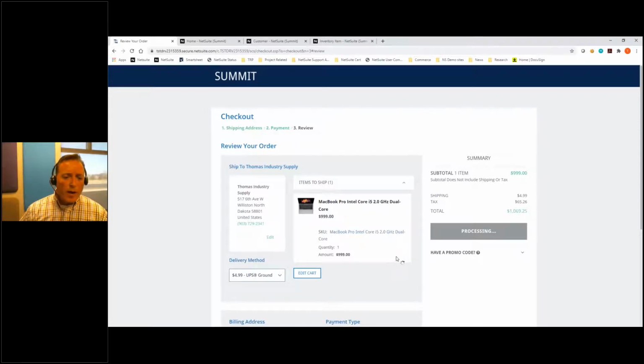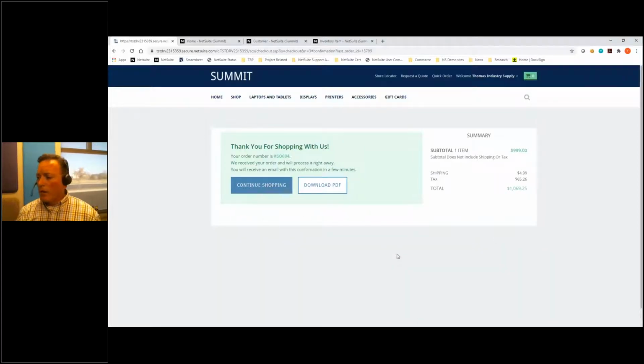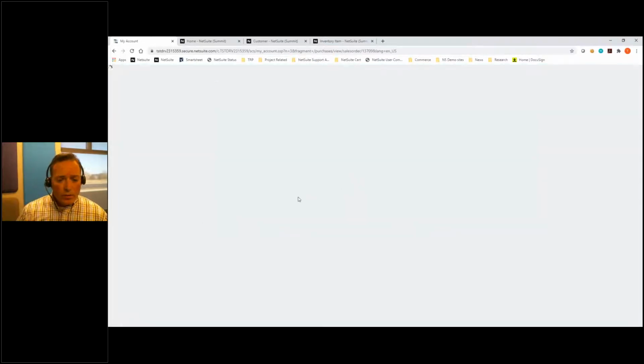Now, the last thing I'm going to show on the website before I turn it over to Dirk is one of the best features of the eCommerce, which is the My Account functionality. That My Account functionality is just like if you're paying your electric bill or what have you. It's going to give you the opportunity to log in and see different orders, your transactions, and your account balances. So I'm just logging into my account, the same login. It's just a different part of the website.